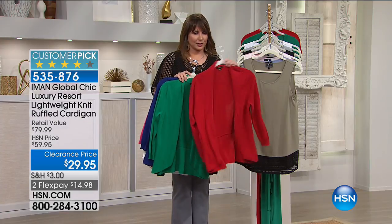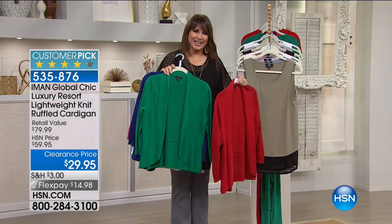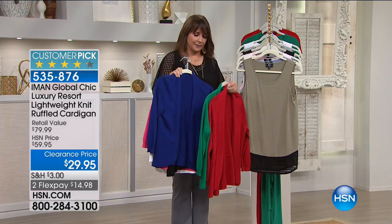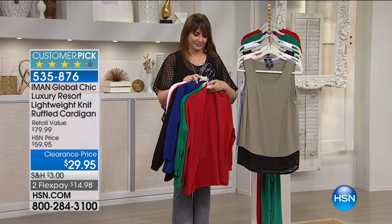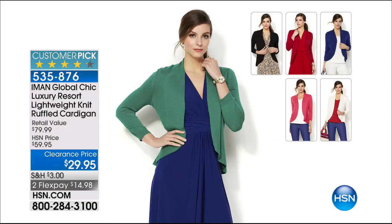So you see how this works, back to those dresses I was just talking about. Here's the red, there's your green, same color as those dresses. There's the navy, here's the black, magenta, and here it is in the white. So I definitely love these, obviously, because I keep talking about them.